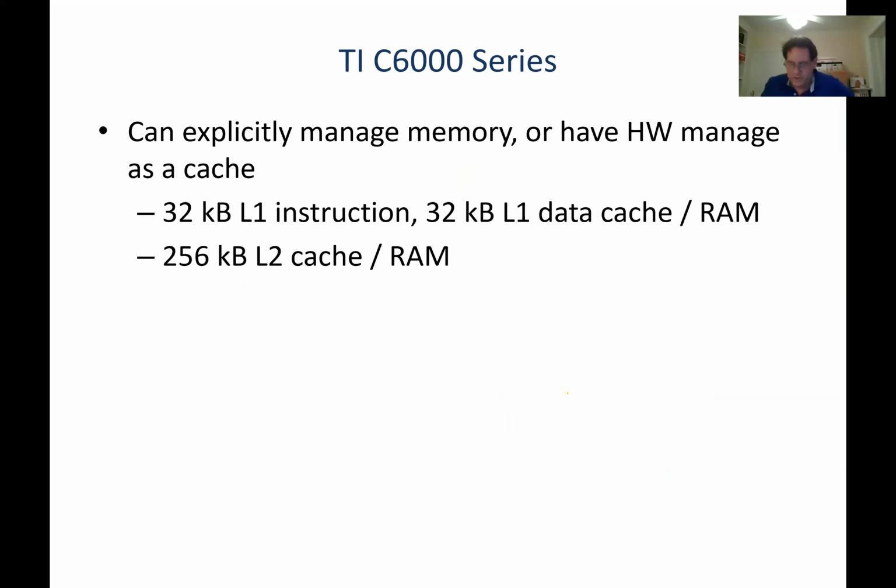Okay, so in this series, you can also explicitly manage memory, or you can have hardware manage it as a cache. So yeah, by explicitly managing it, you can get more deterministic performance, like be guaranteed you're going to be done in this many cycles, and sometimes get better performance than letting the hardware manage it as a cache. But for ease of use, they also let you turn on hardware management of the RAM if you wish.